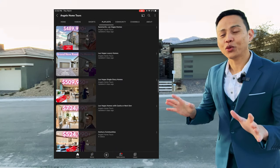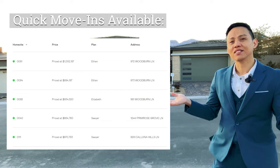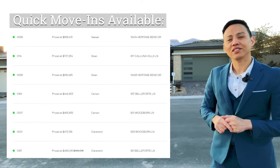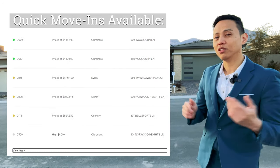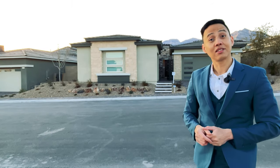So there's a lot of quick move-ins here, guys, at Lennar. So let me know if you want me to visit any of these quick move-ins that are available here so that we can make it happen for you. If you'd like to move in the beautiful Summerlin, Las Vegas, let's do this. Let's tour this home together.